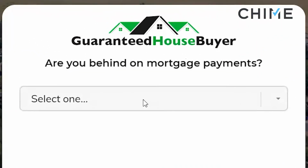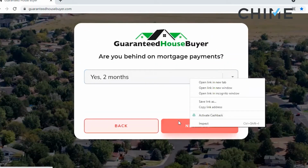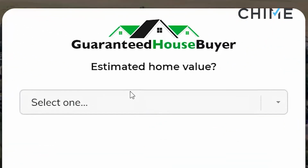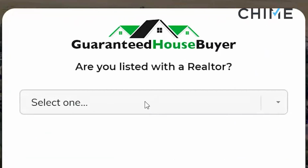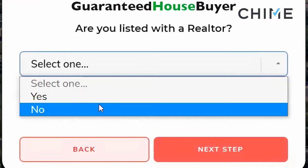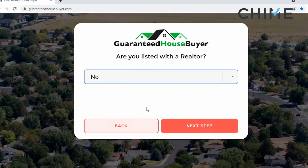Are you behind on mortgage payments? No, 1 month, 2 month, 3 month plus. Any of these will go to you. Estimated home value. All goes to you. Are you listed with a realtor? If they select yes, then that lead won't be sent to you.